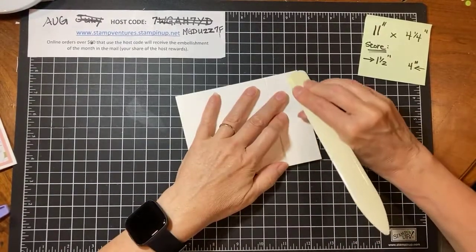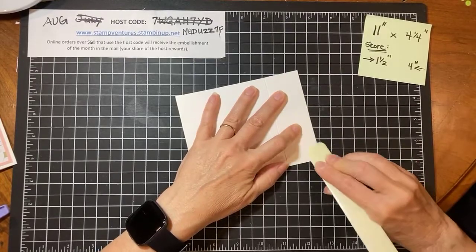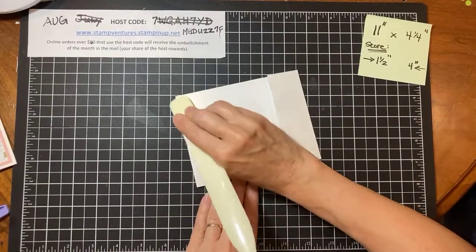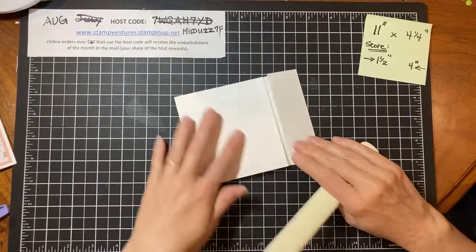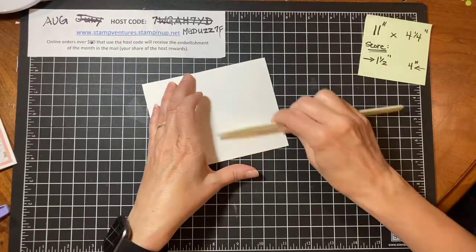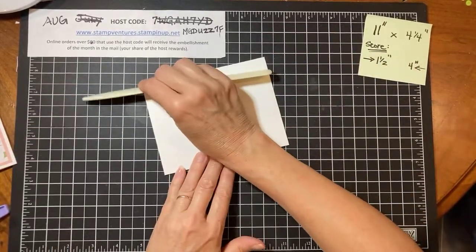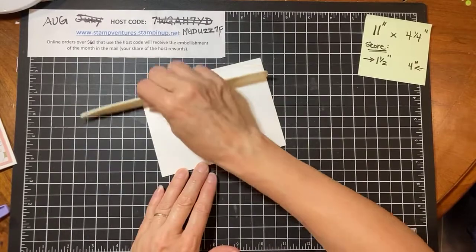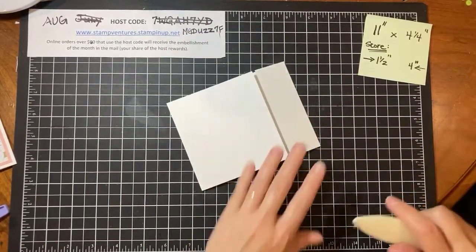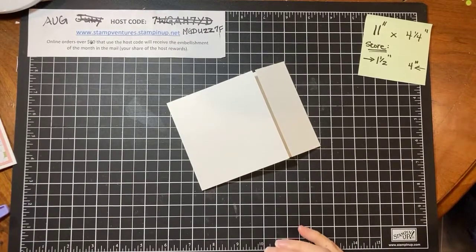Okay, so the thing about this card is that you probably want to get out a bone folder and burnish those folds really well so it will kind of sort of stay shut. And then you might want to do it on both sides. It will still want to pop up a little bit, but the bone folder really does help to keep them down somewhat.